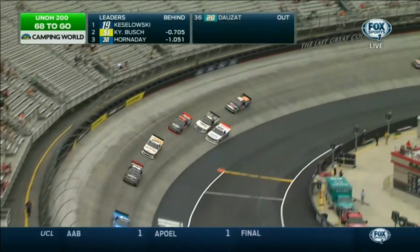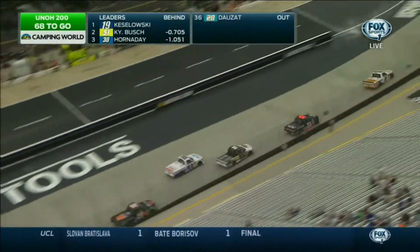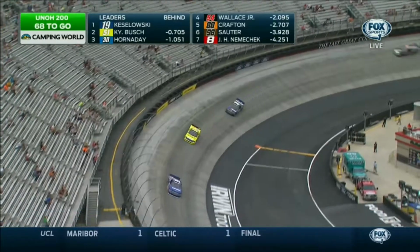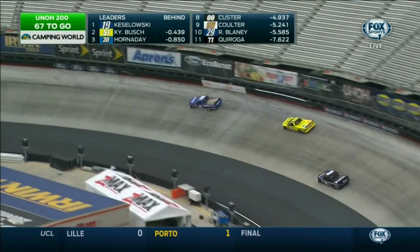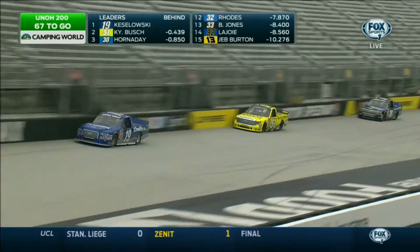That's how tough truck racing is. You make one little slip and you give a guy like Brad Keselowski a gift like Kyle did there by getting out of the groove. He could just take that advantage all the way to the checkered flag. 15 trucks on the lead lap, just completing lap 133 of 200. But I guarantee you, Brad Keselowski hasn't heard the last of Kyle Busch.